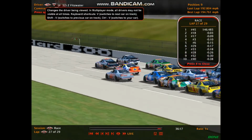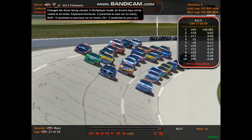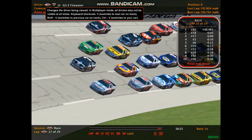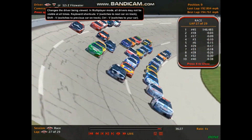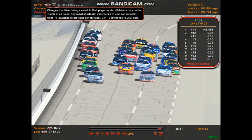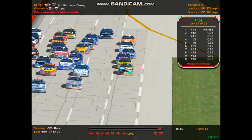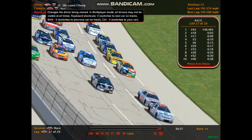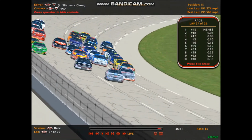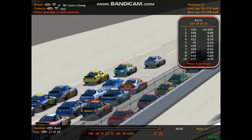Phil Parker dives inside. 3 wide between he, Shelton, and Vargas. And now they're going to be 4 wide through this portion of the track here. Ryan Butcher goes to the top spot, and here comes Phil Parker, Tito McCoy, I should say, in the 44 car up there. But Laura Chung goes way down the low side. Clint Buchanan's up there too. Can he pull off an upset? 2 laps to go.